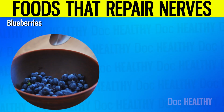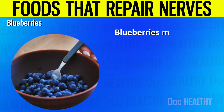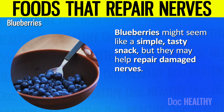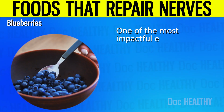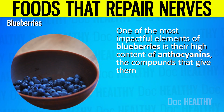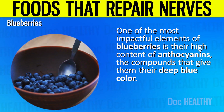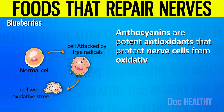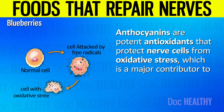8. Blueberries. Blueberries might seem like a simple, tasty snack, but they may help repair damaged nerves. One of the most impactful elements of blueberries is their high content of anthocyanins, the compounds that give them their deep blue color. Anthocyanins are potent antioxidants that protect nerve cells from oxidative stress, which is a major contributor to nerve damage.